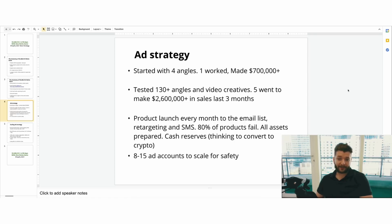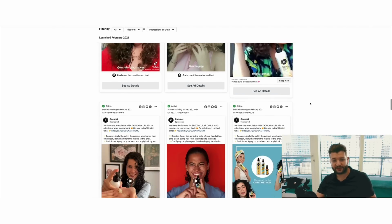We launch a product every month to the email list, retargeting list, and SMS, right? And 80% of those products fail. This is what people say: oh, I launched the product and the product failed. Of course, 80% of them will fail, like 90% of them will fail. But the ones that work create that backbone of your business that you can build a business with, right? You have one product, then you have another product to upsell to the same customer.